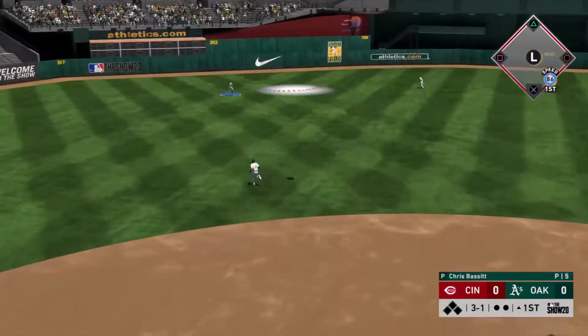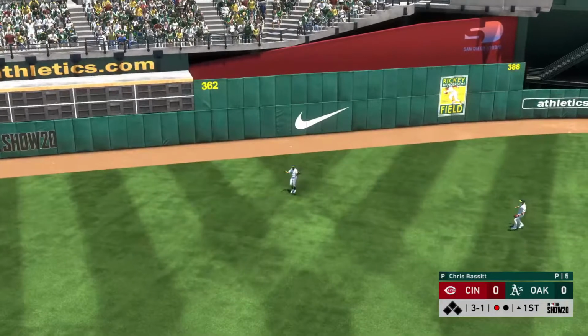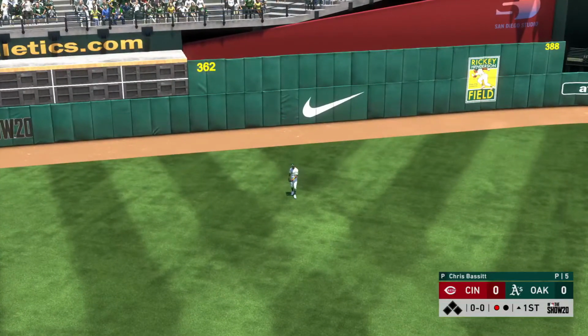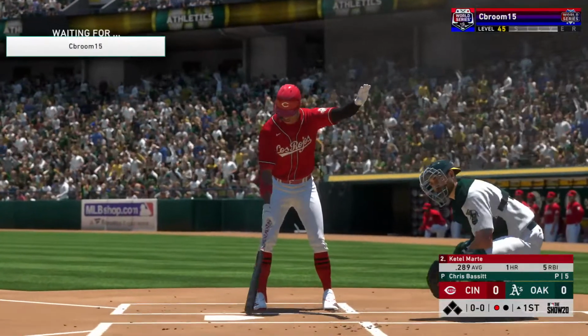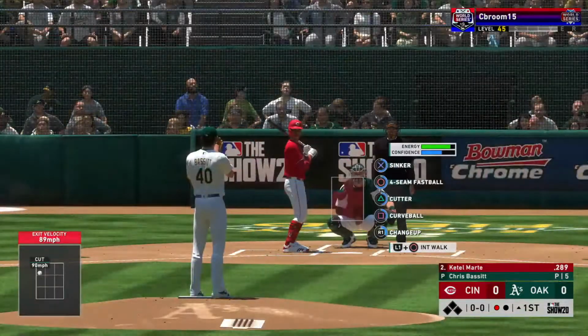Pulled high in the air out to left field. Davis on the move. He makes the catch. A great effort to get there and record the first out of the inning. In now for the Reds, Ketel Marte. He'll get to take his first cuts here.